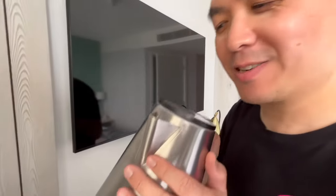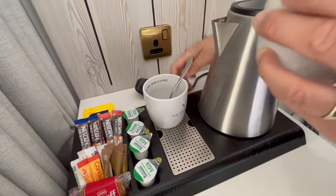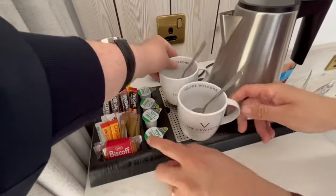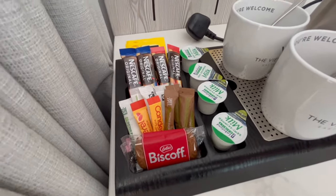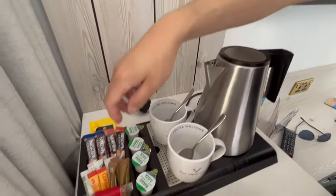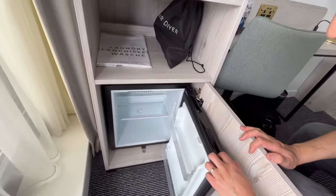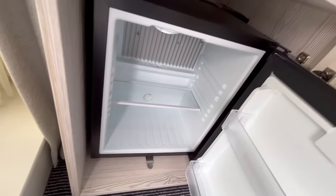So we have the kettle. We have 2 cups. I think Marcus will like this. And it says you're welcome on the inside. Do you think we have enough milk, Marcus? There's never enough milk. It never is, there? Twinings, oh, 3, okay. A fridge, okay. So just in case you want to get something, is it cold? Yes, it is. It's chilly.